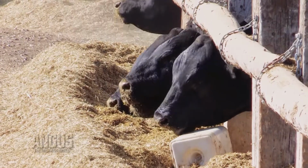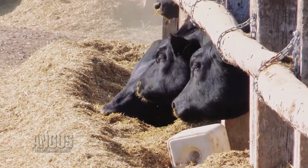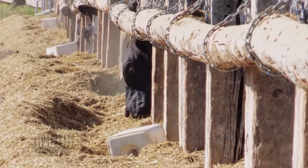So as we talk about the use of growth promoting technologies in cattle production, one of the things that I always like to remind people is they've been available and used for over 40 years. And that use is safe, and FDA, they go through rigorous protocols to get these products approved, and they allow us to be able to use these type of technologies to make us more sustainable in cattle production.